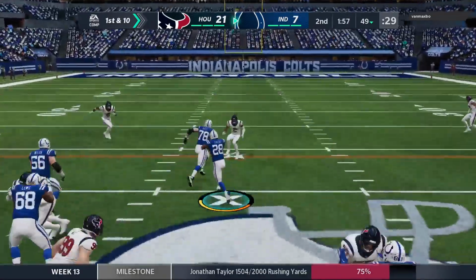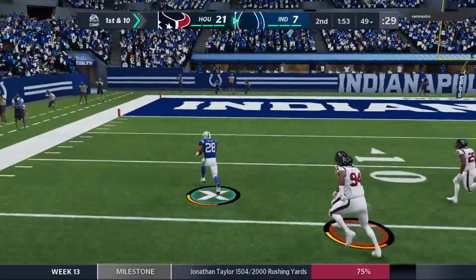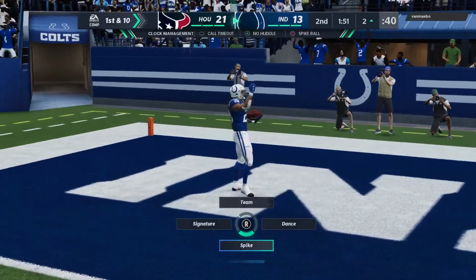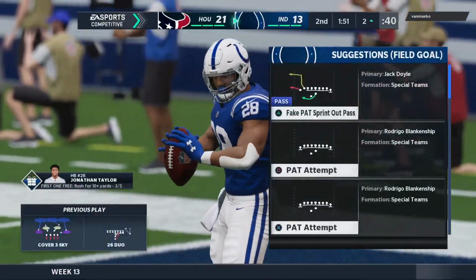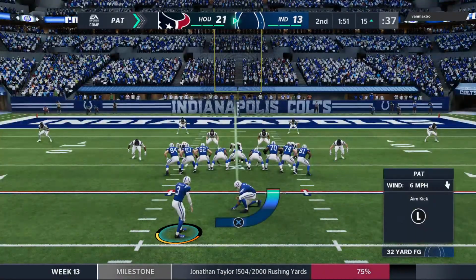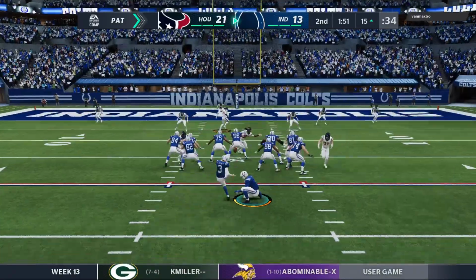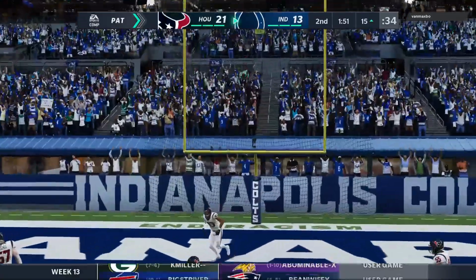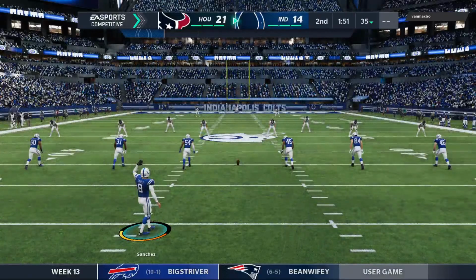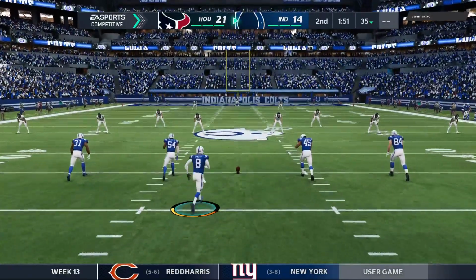Back to Taylor on first down. There he goes, left side. Touchdown, Indianapolis. Jonathan Taylor with touchdown number 20 on the year. And the Colts strike quickly here for 6 points. We know it's primarily a passing league now, but anytime a runner breaks one like that, you've got to have a secondary that can find a way to get him on the ground. Absent of that, he's going to find the end zone every time.